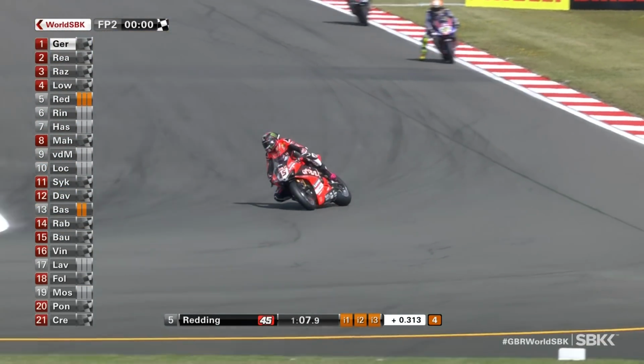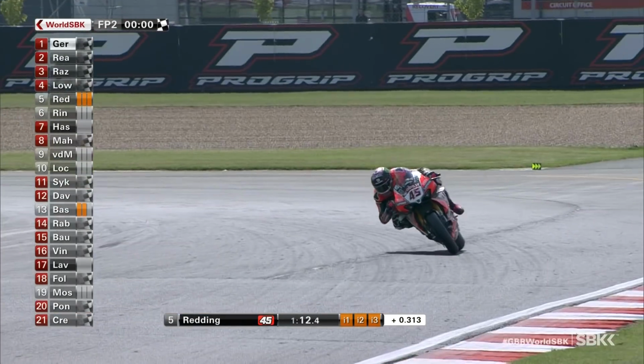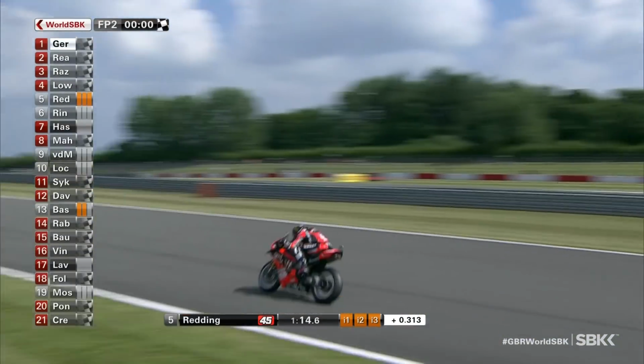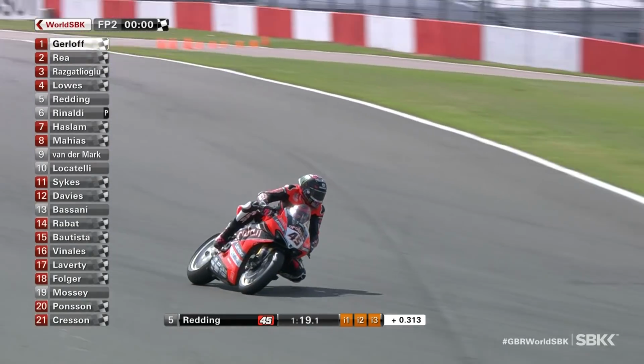Doesn't look like it. It's gone away from him a little in sector 3. Yeah, needs to find a lot of time in that final sector. So Garrett Gerloff right now looks very impressive. Jonathan Ray, one of the few riders that hasn't improved his fastest time in this session. The others being Tom Sykes and Jonas Folger.